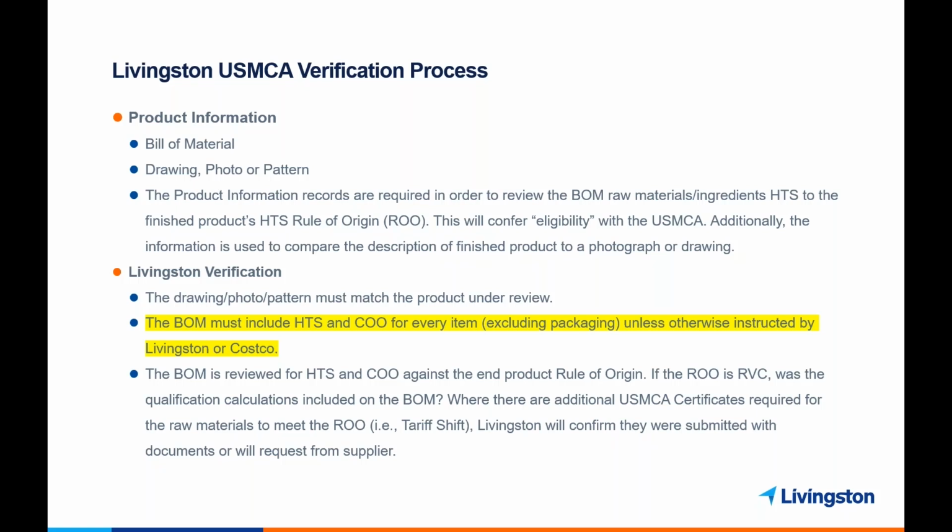Remember, it is up to the supplier or a third party hired by the supplier to qualify the item for USMCA. Livingston confirms that the HTS code shift, de minimis, or in a few cases, the regional value content has been applied correctly. If underlying certificates are required for non-shifting HTS codes, we will review those to make sure they are facially valid. Again, to reemphasize, we do not confirm whether the HTS code at the 6-digit level for the materials is accurate or not, but whether it is facially plausible.